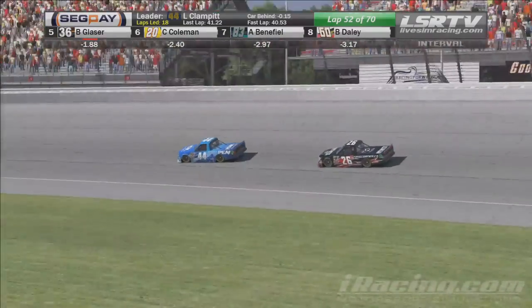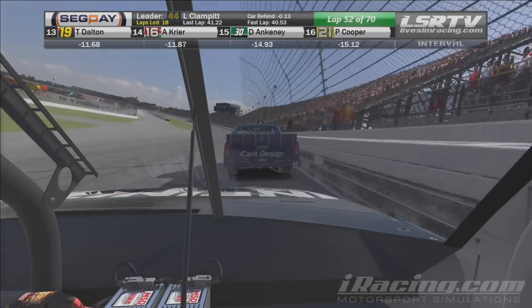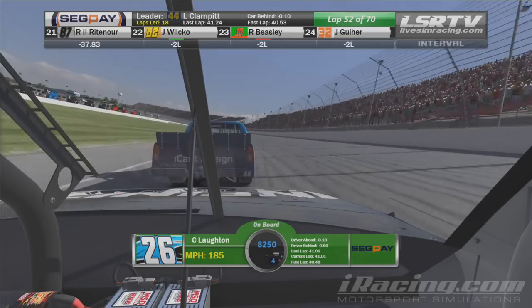Yeah, and you've got to wonder how much of his tires he used there. I mean, the 44 just seems to be kind of cruising along, and the 26 really had to push to get past all these trucks. And during the break, the 7 of Rich Jett decided to finally take his pit stop, and now he's sitting 36 seconds behind, nearly a lap down.